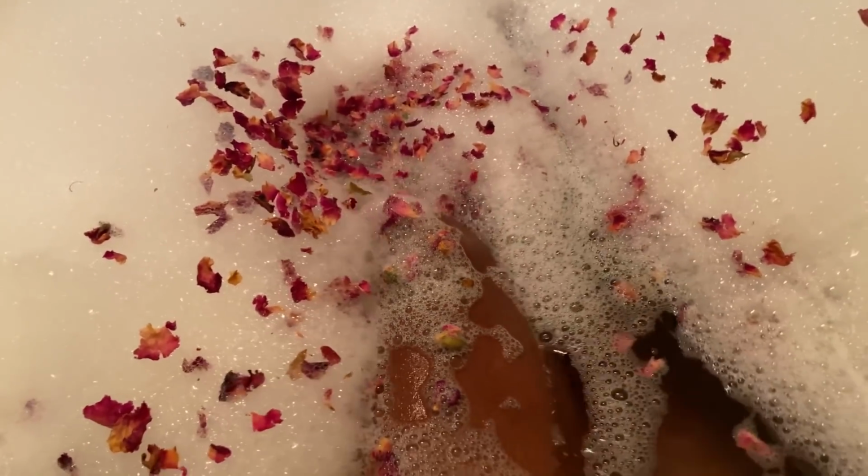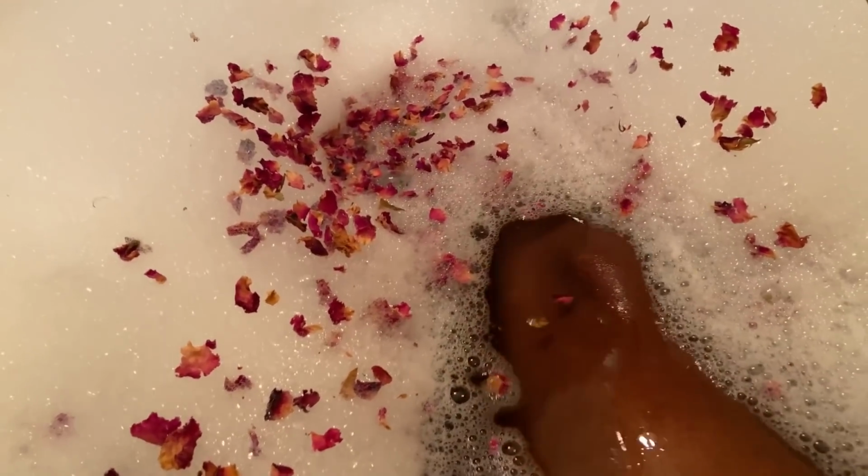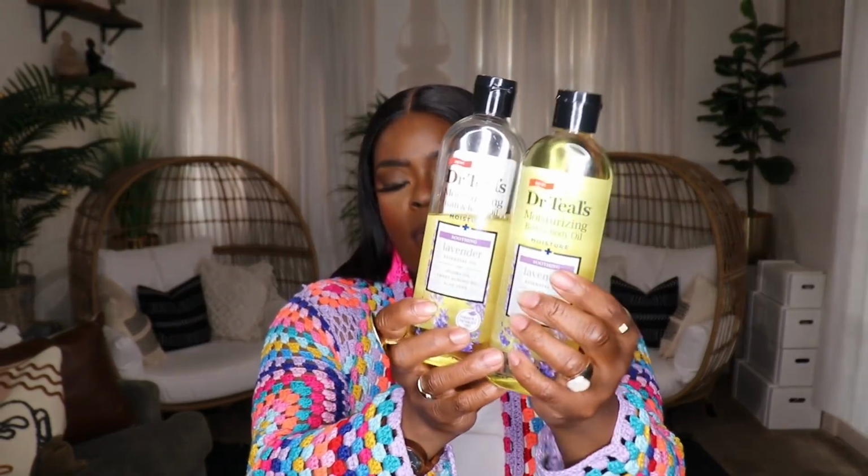I also love from Dr. Teal's their bath oils. These are bath and body oils, and both of these are the lavender scented one. That's the one that I love the most, and I add this to my bath as well as put it on when I get out of the tub. I really love these. Again, something you can also buy super cheap on Amazon, and these came in a 2-pack, and I think they were only like $12 or something like that, so $6 each for a really good bath oil. Dr. Teal's makes amazing products.